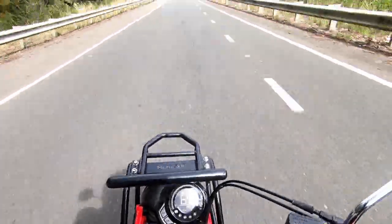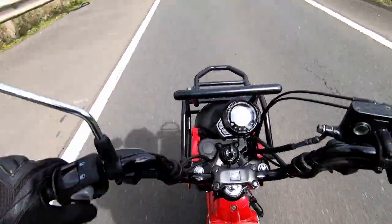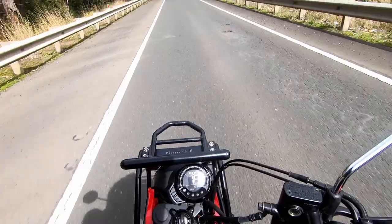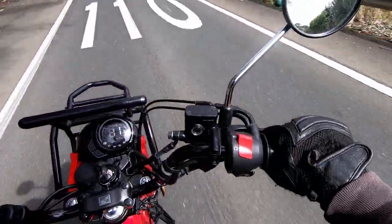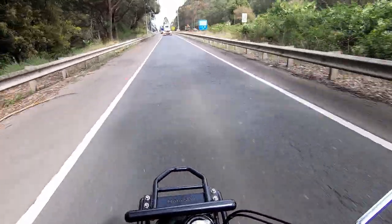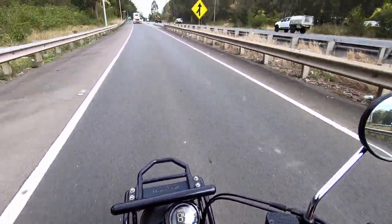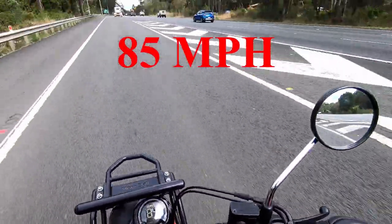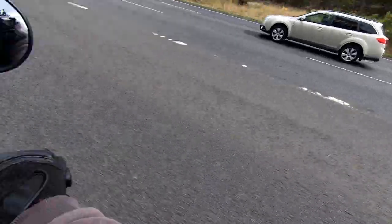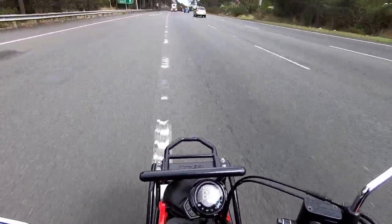Let's hit the freeway! Let's see what speed we can do. I might be able to get behind a truck. Woohoo! 85! It ain't much. It's bloody windy too!